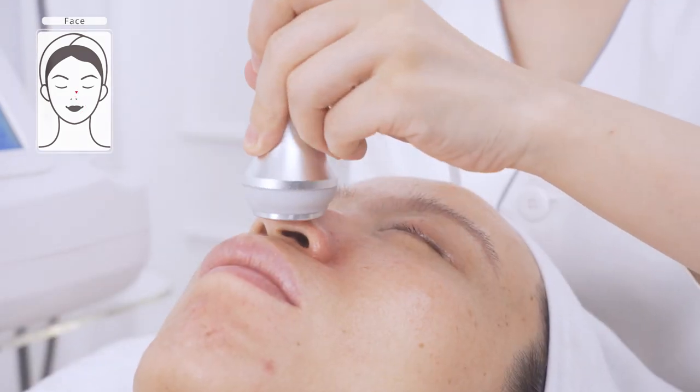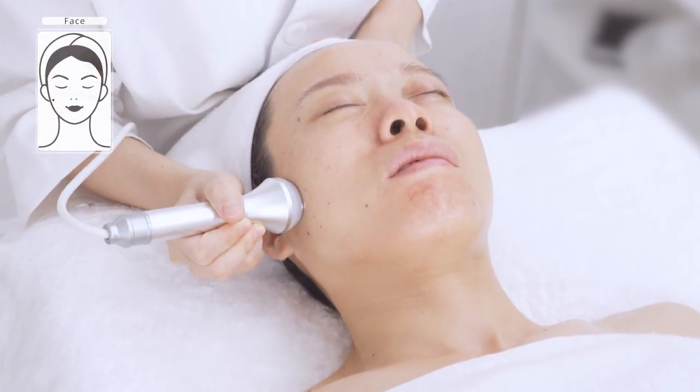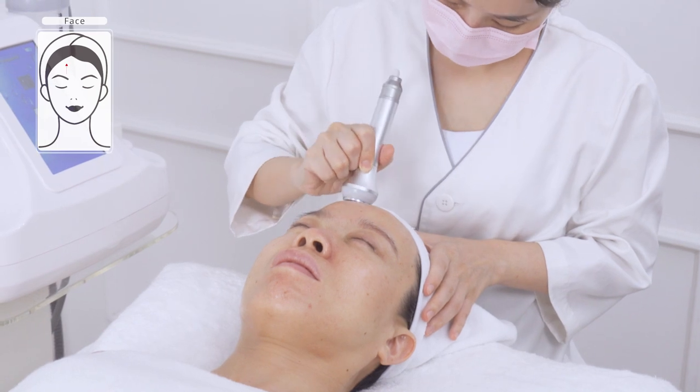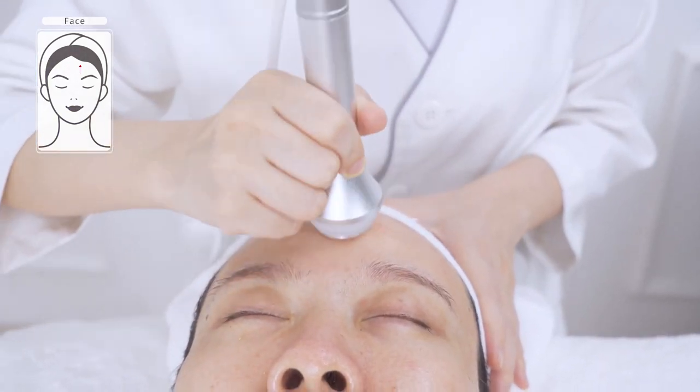Move up and down on the nose. Do the same on the other side. Move slowly back and forth from forehead to hairline 3 to 5 times.